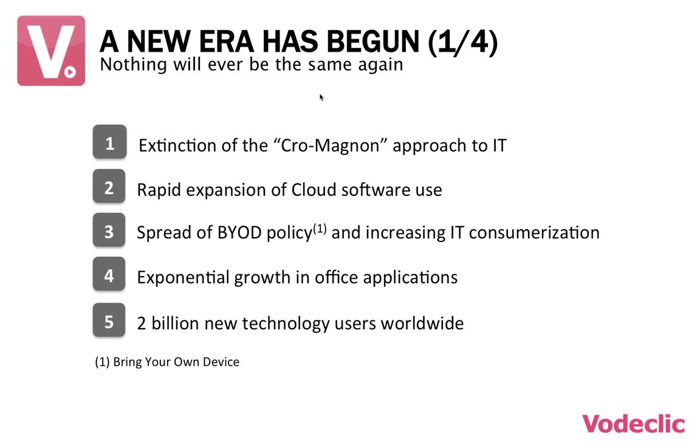Now you have dozens of software, devices, or online services that you're using every day. And with so many things to do, you have hundreds of skills to be aware of. And finally, as I said earlier, there are 2 billion new technology users worldwide.